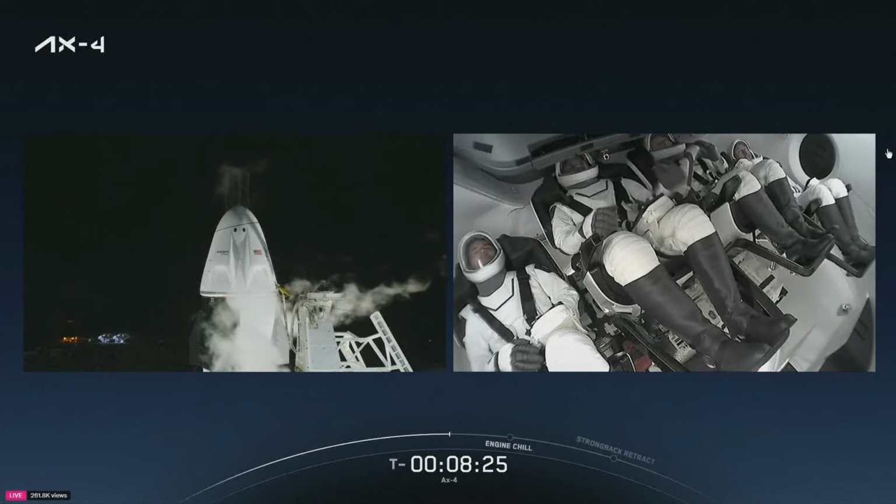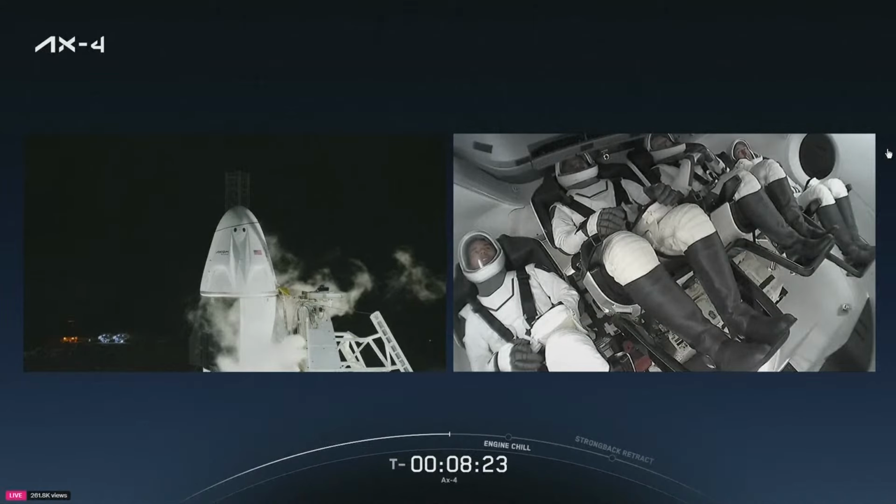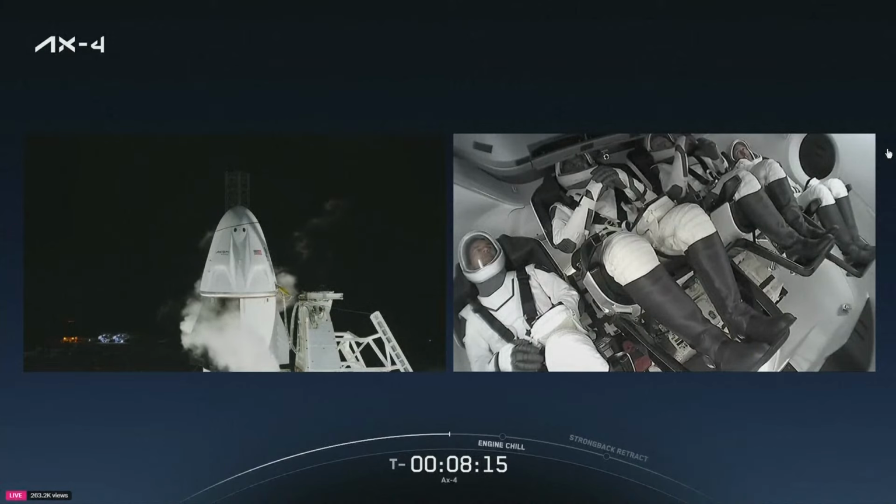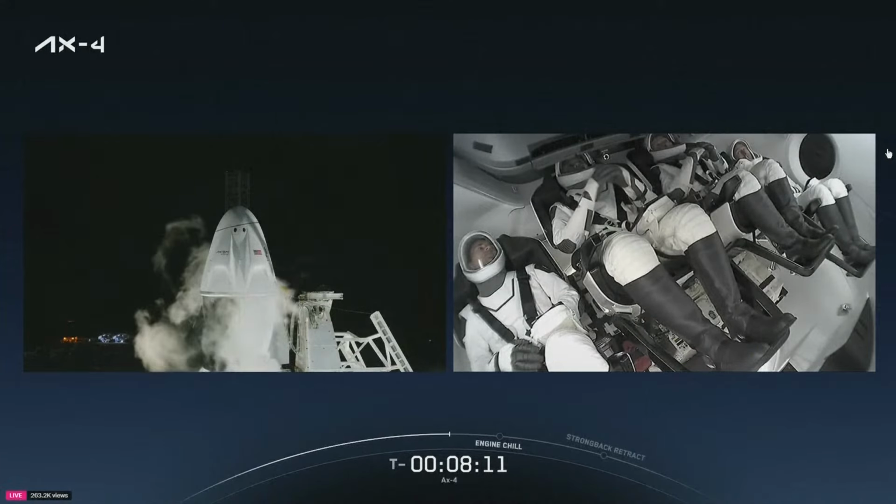We're coming up on the T-minus 8-minute mark. Next major event that'll be occurring on the Falcon 9 is the engine chill event. That happens at T-minus 7 minutes. We open the pre-valves, feeding both the RP-1 kerosene fuel as well as the liquid oxygen. And that'll go to the Merlin 1D engines.